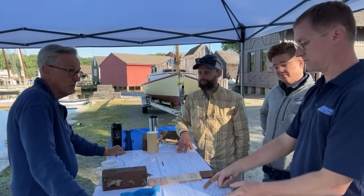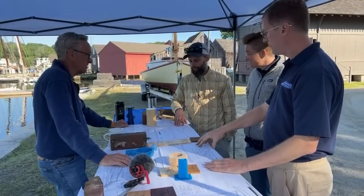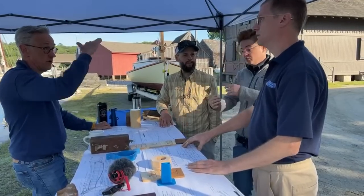I mean, you've got some thin stuff. Tell us what we have. So when we disassembled Victoria, we have a whole bunch of hackmatack knees. Grown knees. Tamarack knees, larch knees. Oh, I see.